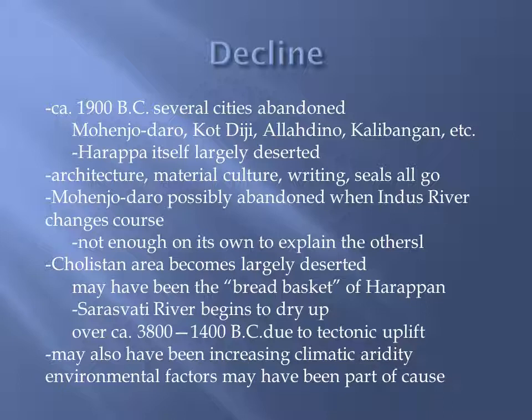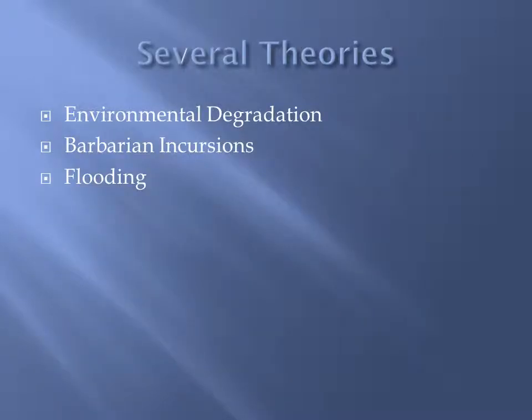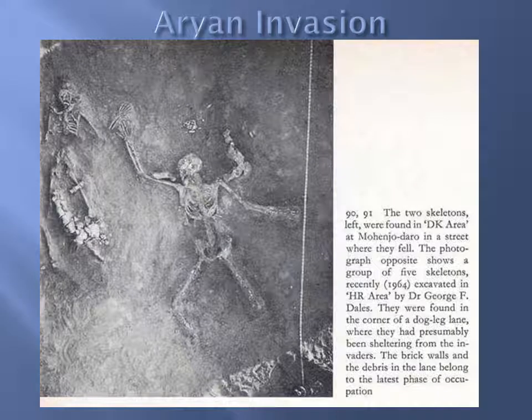And there are a couple of theories as to what happened in ancient Indus, as to why this civilization collapsed. One is environmental degradation, one is barbarian incursions, and the other one is flooding. It is believed that the people from this civilization just kind of migrated and started what became India. So we know there's a real strong connection there. Okay, environmental degradation is pretty self-explanatory. Because of all these bricks, again, not a lot of trees in this area. Everything was made out of bricks, so it is thought that they didn't take care of their resources.